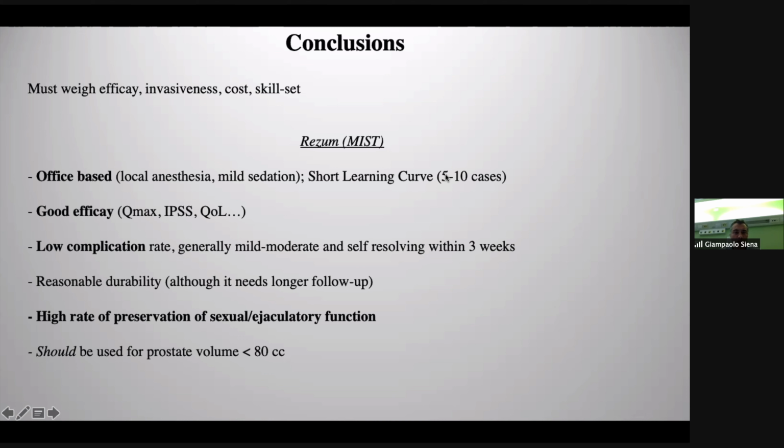It should be used for prostate volume less than 80 cc, but also in this case, the volume limit is not so strict. There are papers that report, with a very short follow-up, cases of larger prostates.